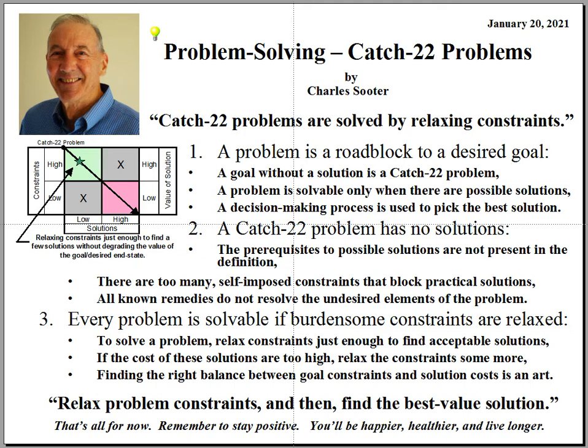Today is January 20th, 2021. Coincidentally, this is Inauguration Day. A new administration has taken its oath of office and is occupying Washington, D.C. But this presentation has nothing to do with that.